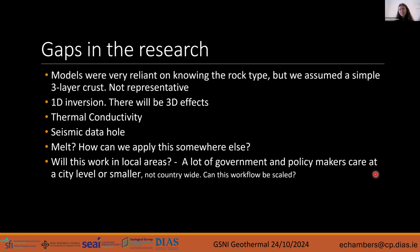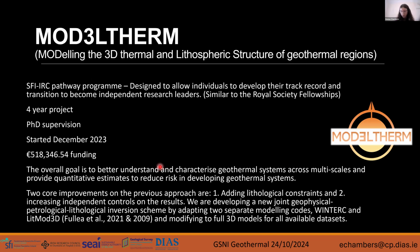And this is nice if it works in Ireland, and it's great if it works across the island. But can we go bigger? Can we apply this somewhere else? And particularly in a high enthalpy region, will it work in areas of melt and at a local scale? Most people care about much more local scales, like a city. So can we test this? So this leads me on to the ModelTherm project, which is a project looking at modeling the 3D thermal and lithospheric structure of geothermal regions. It's a 4-year project and it started in December 2023. And the main thing with this is trying to fix those gaps. So adding lithological constraints and also increasing independent controls on the results.